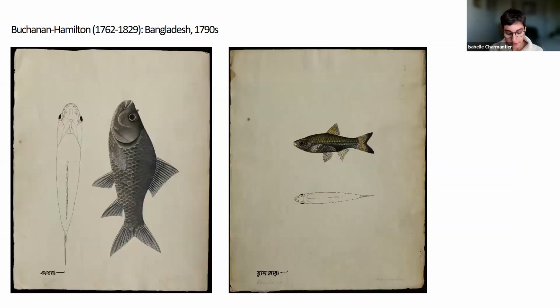Similarly, it is known that many of the paintings done for Buchanan Hamilton, who I've mentioned before, were undertaken by the famous Bengali artist Haludar, who worked for the East India Company. And it's very probable that he was the artist behind the paintings that were done for Buchanan Hamilton when Haludar was younger. Again, I refer back to Henry Noltie and Mark Watson, who have written on Buchanan Hamilton. I believe part two of their paper on Buchanan Hamilton in Archives of Science is underway.